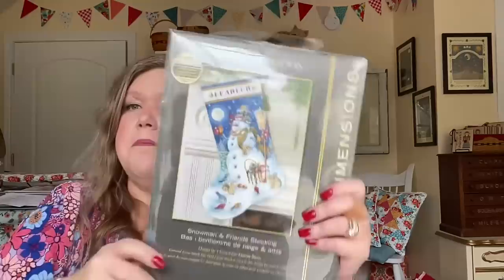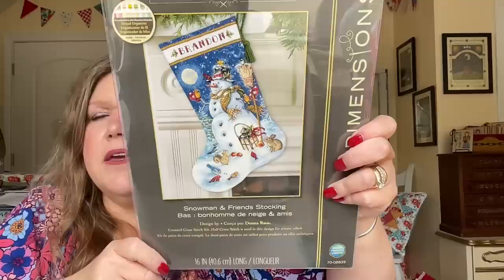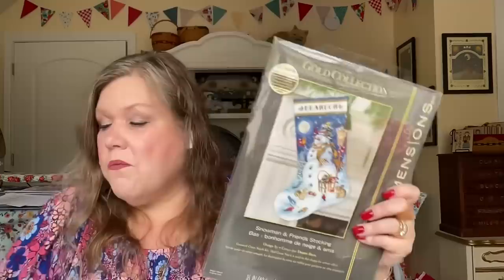Okay. The next thing that I worked on was my Dimensions Gold. What's the name of this? Snowman Friends Stocking by Dimensions Gold Collection. Katie and Austin want stockings for their house, and I am happy to comply with that. Let me see if I have this in my WIP book. I should. Yeah, I do.